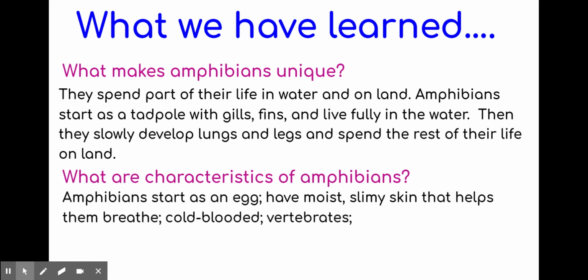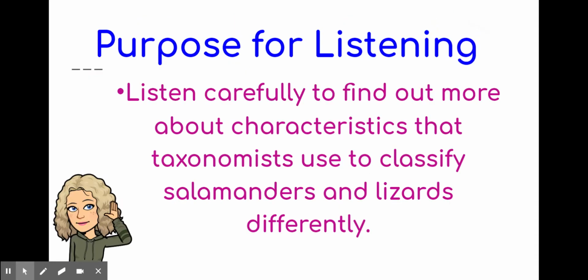So, what are some of the characteristics of amphibians? Amphibians start as an egg. They have moist, slimy skin that helps them breathe. They're cold blooded and they are vertebrates.